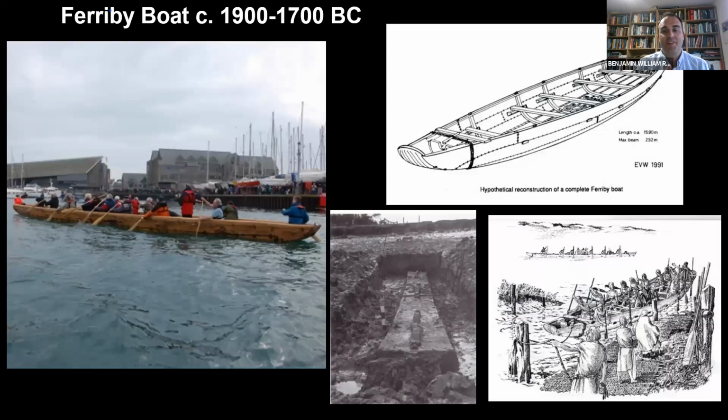The reason why this might actually be tricky, both to prove and to argue, is that the known boats at the time are these Ferriby-type boats. This is Ferriby in the Humber estuary. This was a series of boats that were discovered, and recently one was reconstructed down in Falmouth. As you can see, there's no sail. We have no evidence for Bronze Age sails. So these are open boats with teams of paddlers with a potential cargo of several tons.